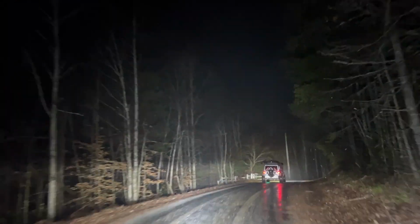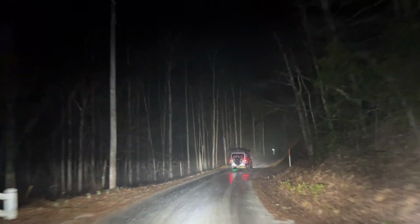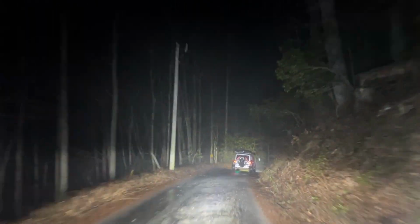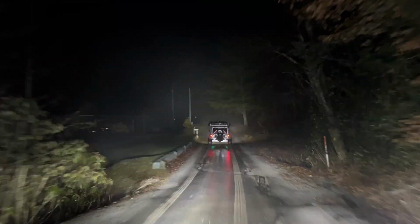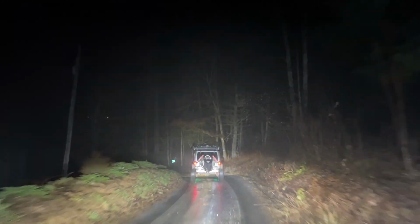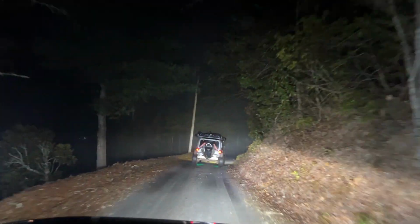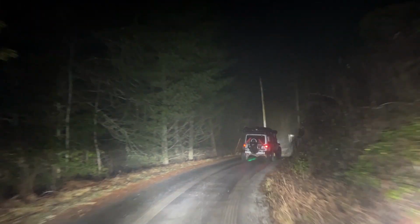Now, I mentioned that near the end of the GAT, you pass the Tallulah River crossing. It is not part of the Georgia Adventure Trail, but it is part of the Georgia Traverse. So as bonus footage, we've decided to include something that we've not seen on anyone else's videos, a night crossing of this section.